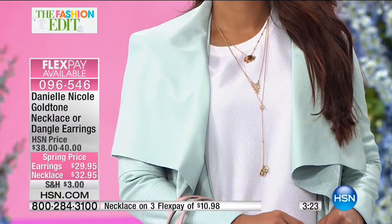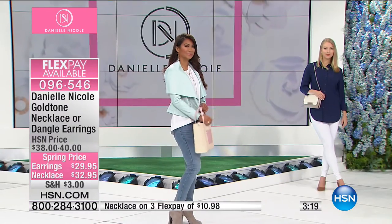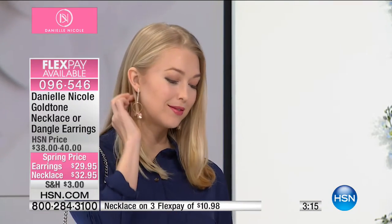It's very on trend without being trendy, but this is what you're seeing right now. The movie stars on the runway. I know this is award season. And Fashion Week. We just finished New York Fashion Week. Right. And I can't tell you how many editors and bloggers asked me to borrow this necklace because it's already layered for you. It's getting that look done for you.